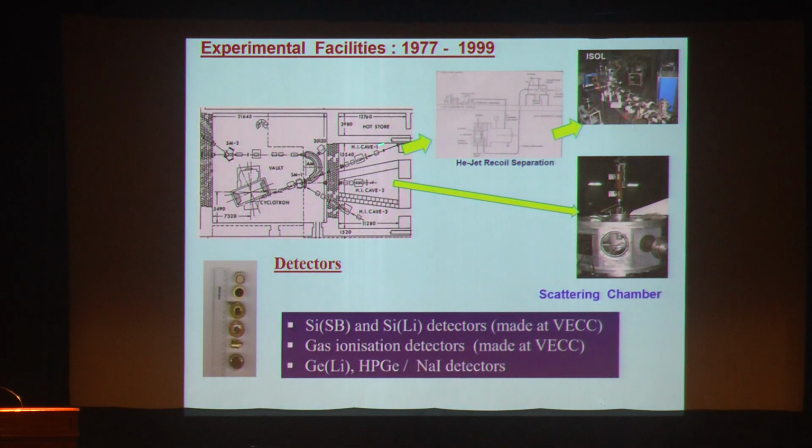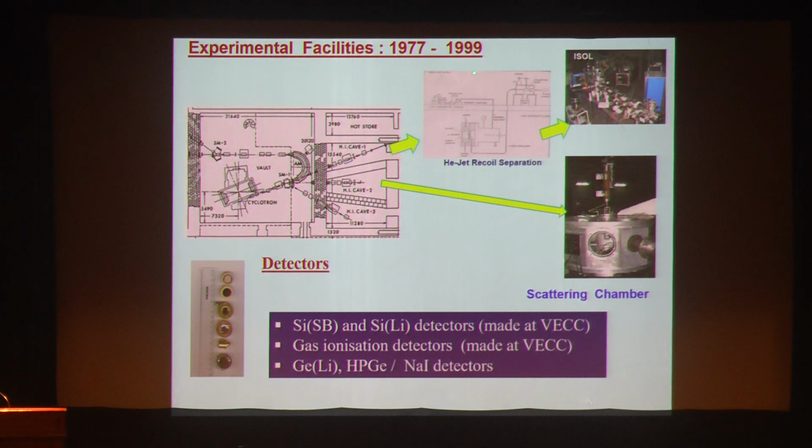So these are the typical experimental facilities from 1977 to 1991. We have 3 beam lines. One is the beam line in cave 1. This line is mostly used for irradiation type of experiments, and there is a helium jet separation facility upstairs as well. And then this line 2 in cave 2 has a scattering chamber, and this scattering chamber is used for charged particle spectroscopy and fission fragment studies. This was an old picture.